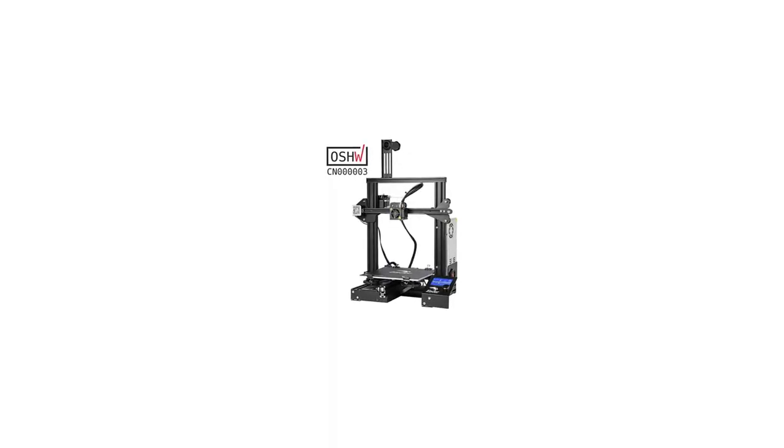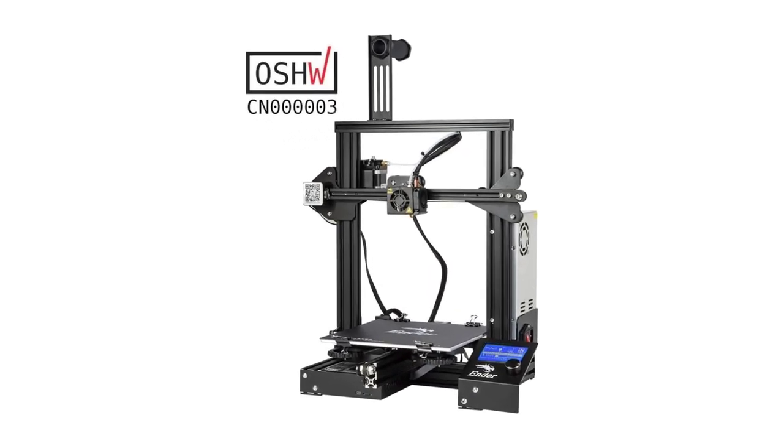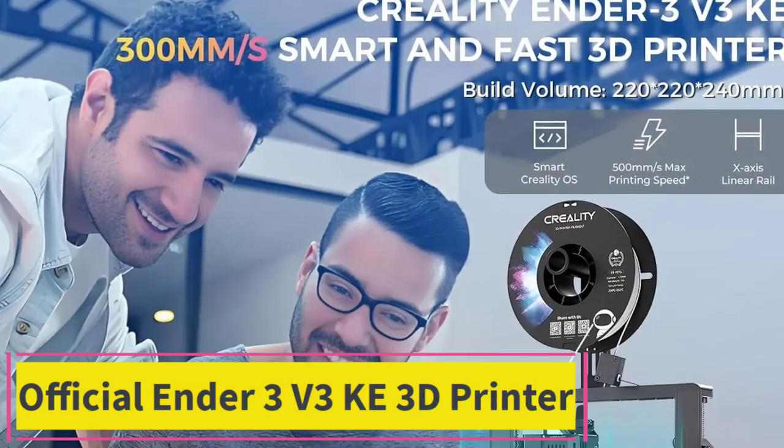Overall, this 3D printer combines open-source flexibility, a useful resume function, and a spacious build area, making it a robust choice for those seeking a customizable and reliable 3D printing solution. Top 5. Official Ender 3v3KE 3D Printer.